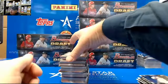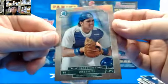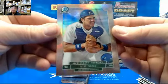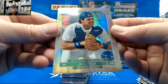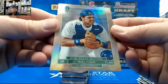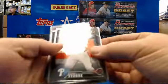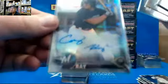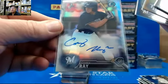Solak and Welker. Mike Piazza, draft history. Well, as many of these as there are, I love the cards. They're probably not going to be super valuable. Derek, out of this box, there's just one auto. A good one, Corey Ray.